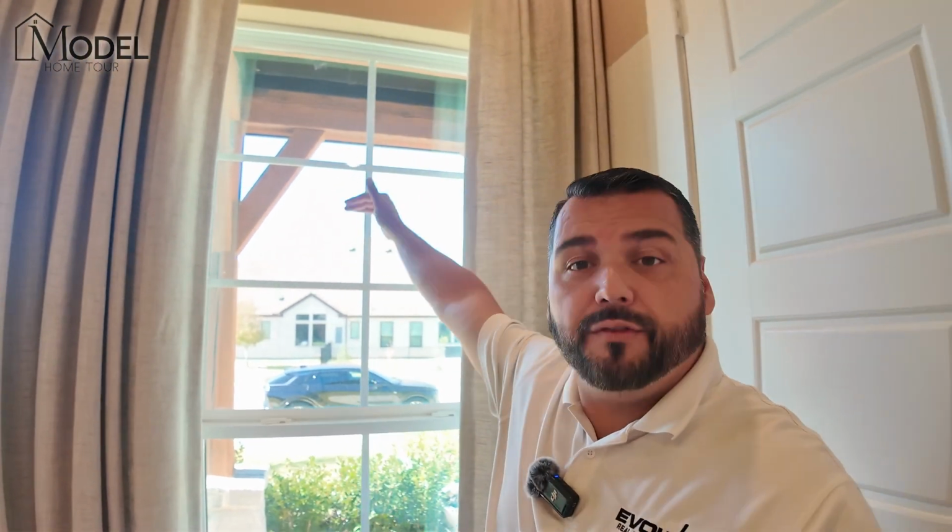And this bedroom, like I mentioned, is an ensuite, but we have lots of natural light, especially considering we have the covered front patio with this elevation. This is gonna be considered the elevation C for this floor plan. And I'm gonna give you all the information you need about this floor plan. So make sure you stick with me.